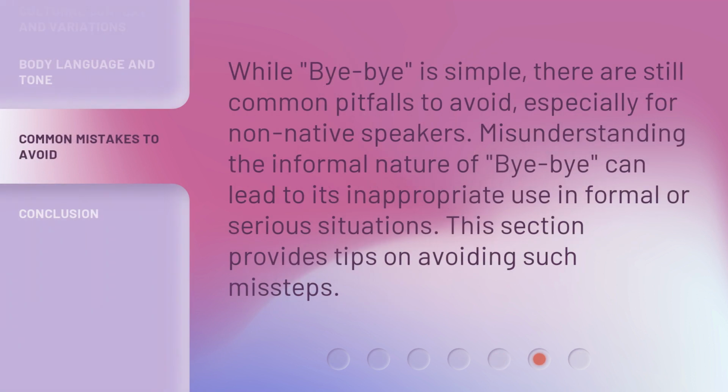While bye-bye is simple, there are still common pitfalls to avoid, especially for non-native speakers. Misunderstanding the informal nature of bye-bye can lead to its inappropriate use in formal or serious situations. This section provides tips on avoiding such missteps.